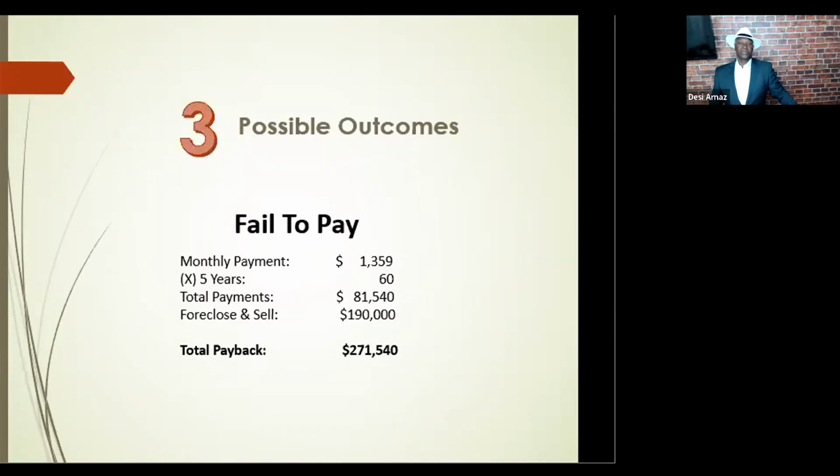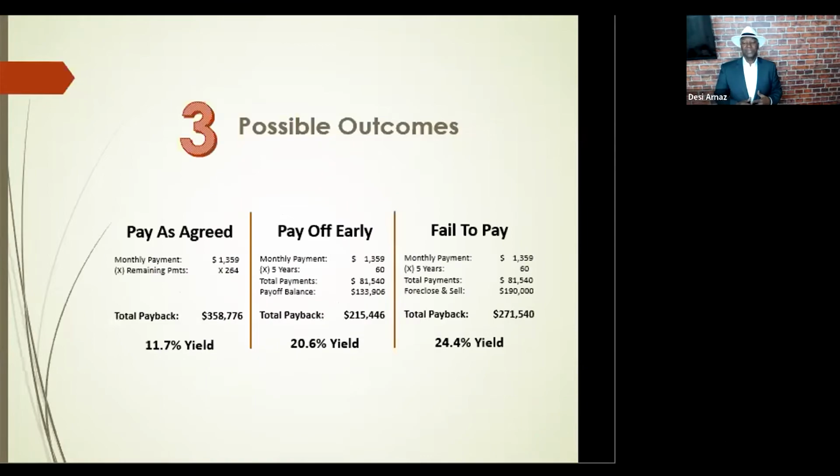$271,000 on this transaction. Now, of course, my realtor gets a little bit of that and whatever. So let's say I walk out of this with $260,000. Remember, I only invested $128,000 5 years earlier. That works out to be a 24.4% return on my money. Holy smokes. Think about that.